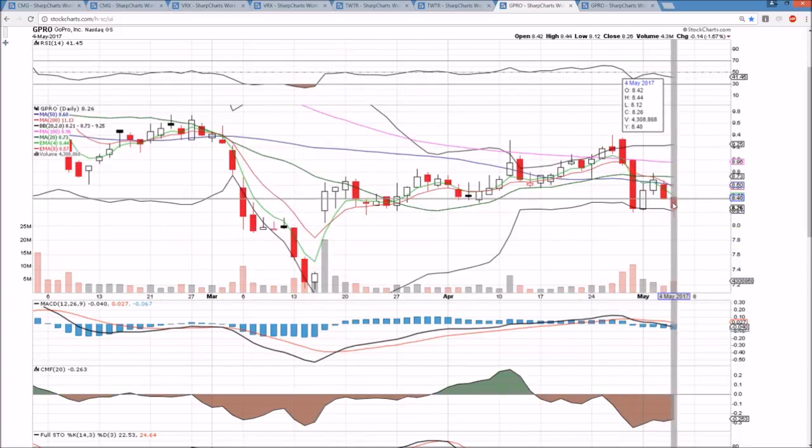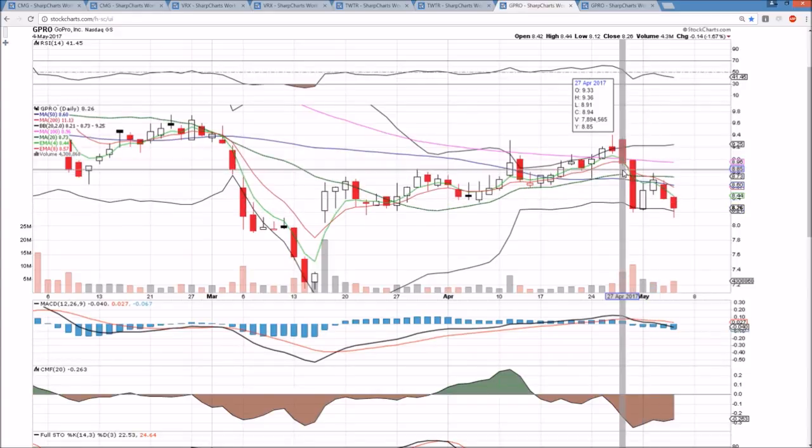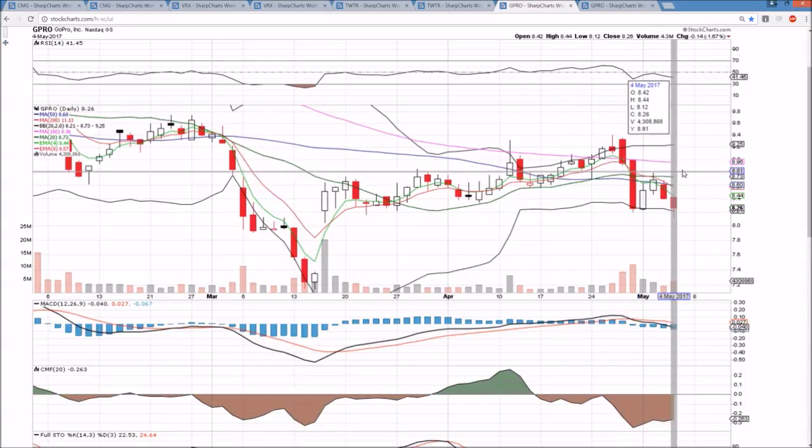If the bulls show up, keep 820 support, don't ever close below it, and head back to 879 resistance where we topped out, that would change things in the short term, but they're going to have to see a strong day tomorrow and a bullish reversal candlestick.